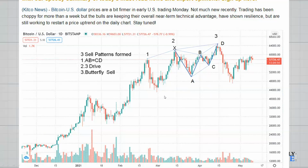So let's start here. There was an article that was written, and this is just a portion of it. This was written on May 10th, and the author had said that Bitcoin had been choppy for more than a week, but the bulls are keeping their overall near-term technical advantage and have shown resilience, but are still working to restart a price uptrend on the daily chart. So that was back on May 10th. And then the market topped out on May 12th, 2 days later.